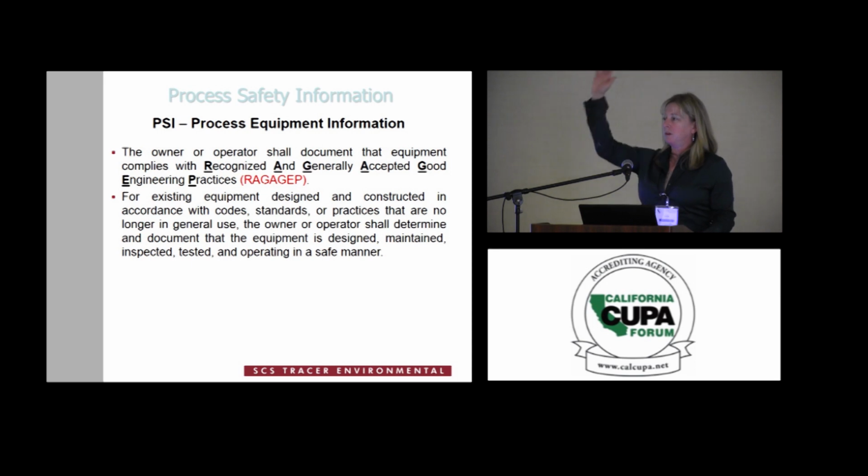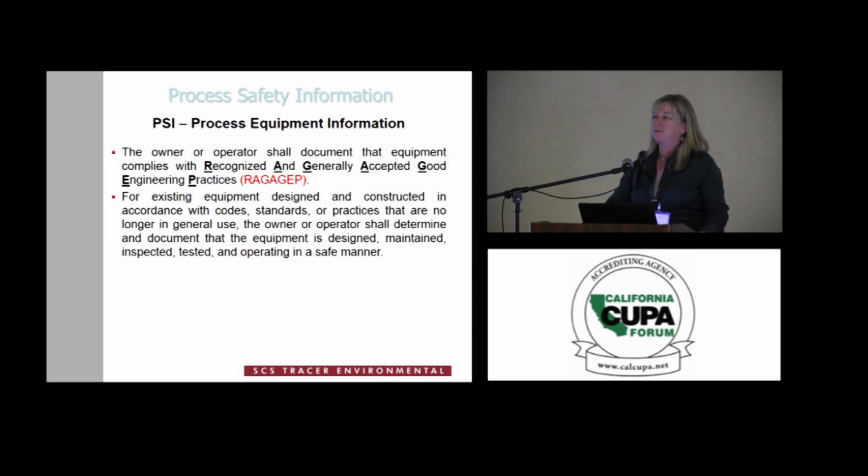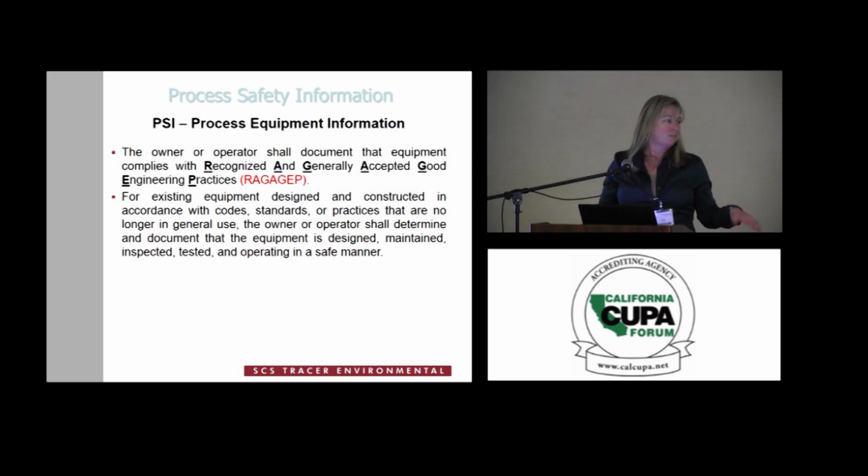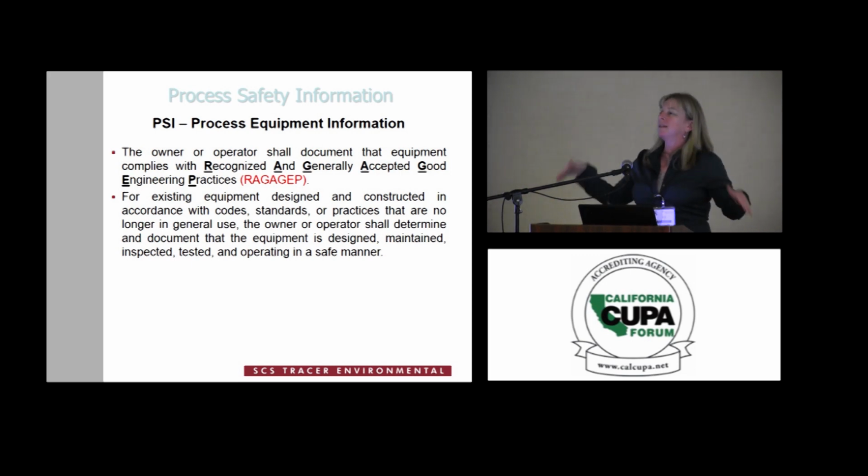This has now become an acronym, RAGAGEP. Is everyone familiar with RAGAGEP yet? You are today. RAGAGEP is now a common word that we're seeing. I've seen it on OSHA citations, and one of our facilities was audited by a corporate auditor who referenced RAGAGEP and what we need to do. So this is here, and it's here to stay.